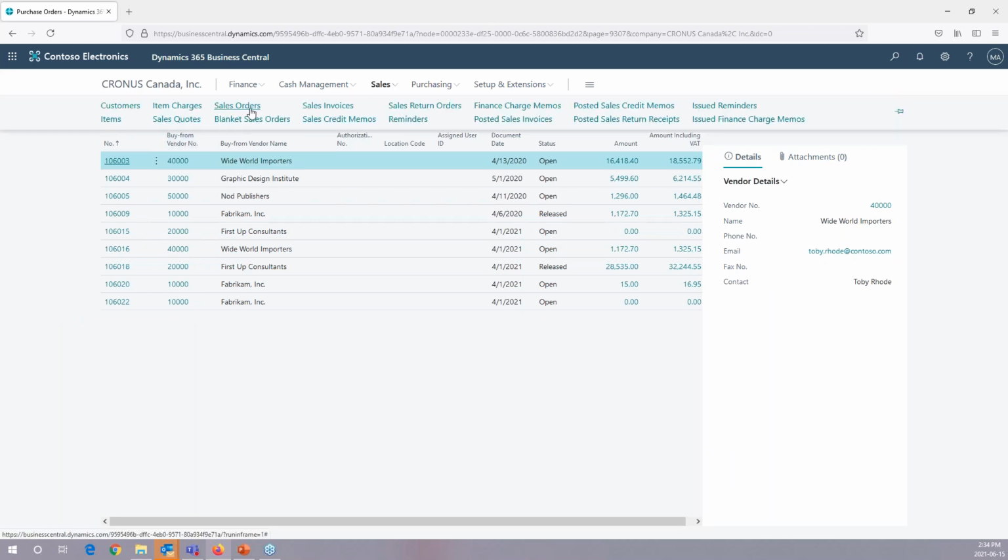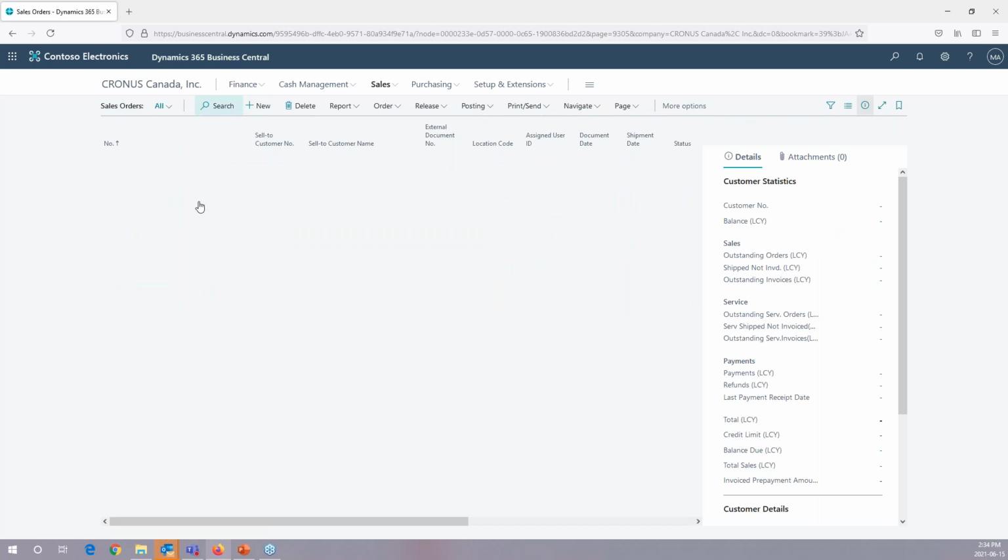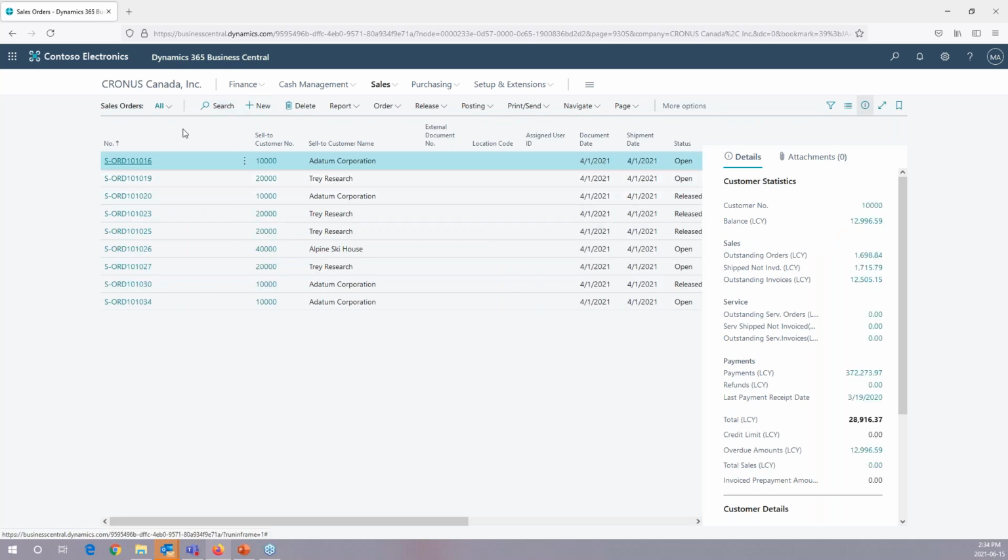The sales side is the exact same, except we're selling to customers. So I'm going to select a sales order at this point. I'm going to create new, just like the purchase order.